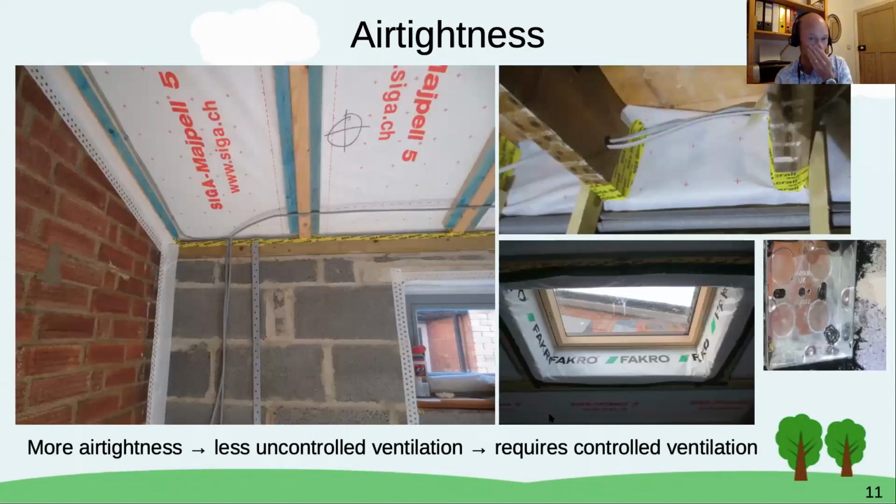For the new build, and also when you're having all the fabric stripped down to the essentials when building an extension, you can take care of the airtightness properly by using a lot of tapes and membranes. That's where it basically comes down to. You can see in the picture on the left the main building elements. The brown brick wall is the external wall of the existing house, and the block work is then the internal wall of the extension. And of course, you can see the roof and you can see a bit of a window.